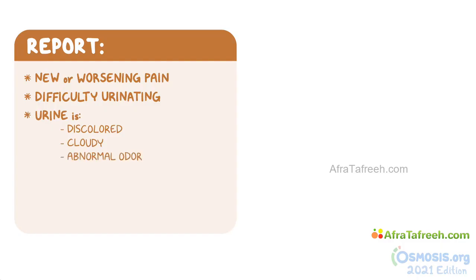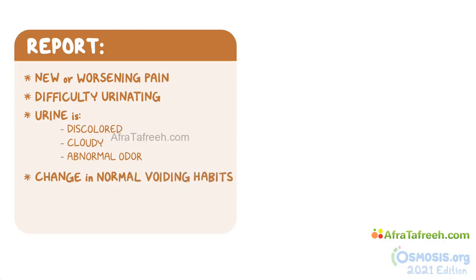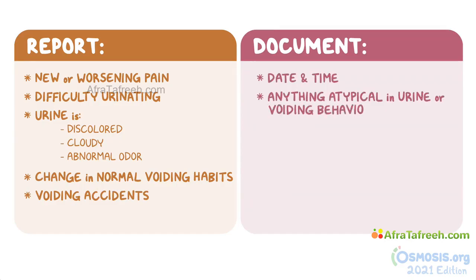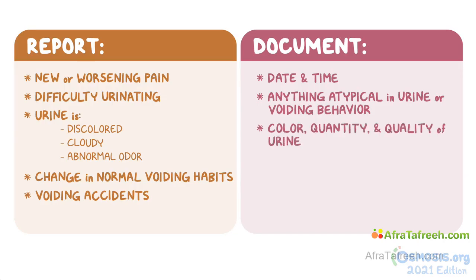In addition, report it if there's a change from their normal voiding habits, like frequency. Also, report any voiding accidents, like when they weren't able to get to the bathroom in time. Make sure you document the date and time, anything atypical in the urine or voiding behavior, and the color, quantity, and quality of the urine.